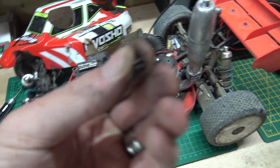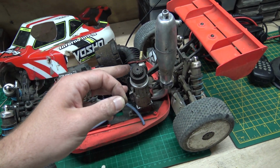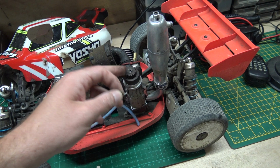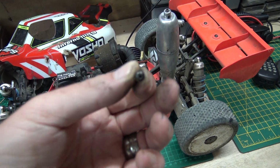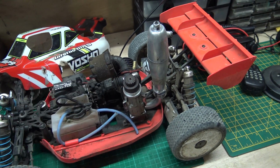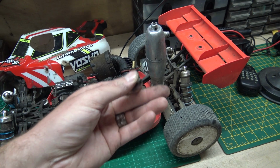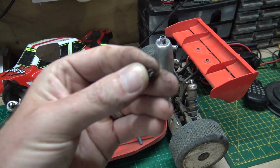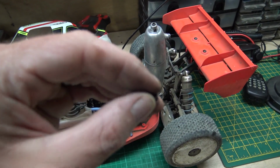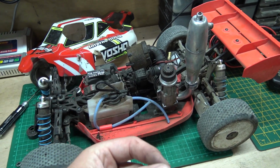I'll probably put a little bit of thread lock on it this time. I don't normally thread lock these because in my past experience, you thread lock them, they get stuck in there and then they strip out, or round off, and they're a bloody pain in the arse to get out. So I've never thread locked them for the past 15 years. But this one looks like it might be a bit of a pain and it might keep coming out. So I think I'll put a little dab of thread lock on it and keep it happy.